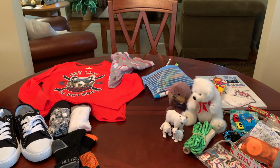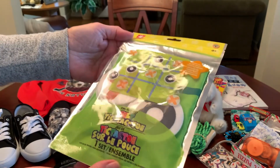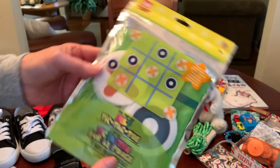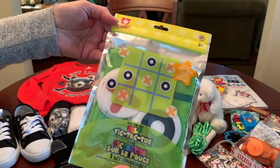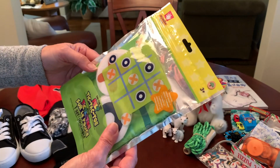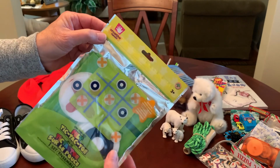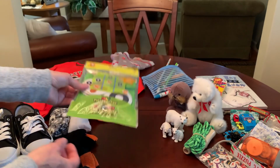He's got a game. I gave him tic-tac-toe. This is one of those felt games from the Dollar Tree. It folds nice and flat. It's a great option for a shoebox because it's so compact and it's decent quality, and then it has a reclosable, resealable bag, so he has some place to store it.